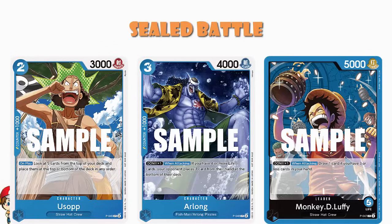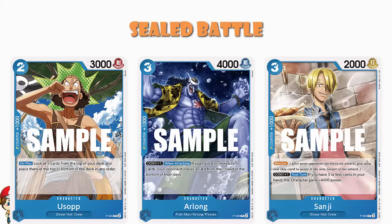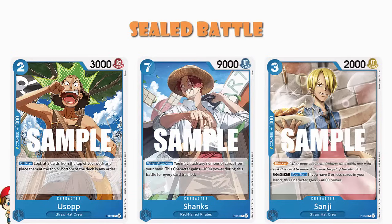Obviously, as I told you before, these are all characters that featured in the One Piece Netflix show, hence why you also get the drama edition. We got the Sanji that's got a blocker and Don X1 on your turn if you have 3 or fewer cards in your hand, plus 4,000 power. Which means if you've got a low hand size, you've got a free cost 6,000 power blocker with counter. That's good. We've got the Shanks that when attacking lets you trash any number of cards from your hand and get 1,000 power during this battle for each card trashed. Clearly some potential there. Also, check out the 2-armed Shanks.